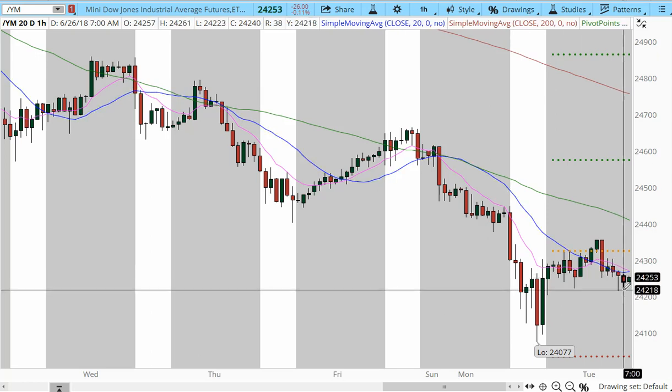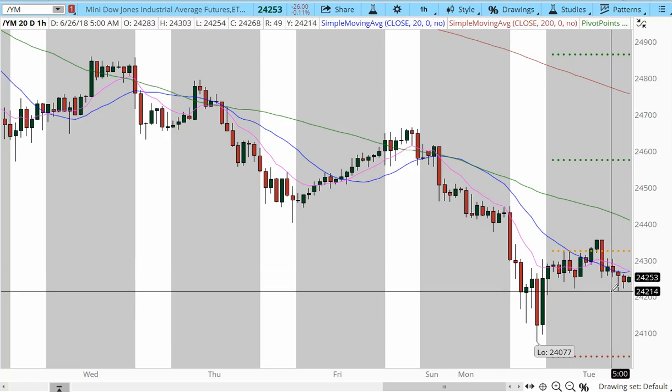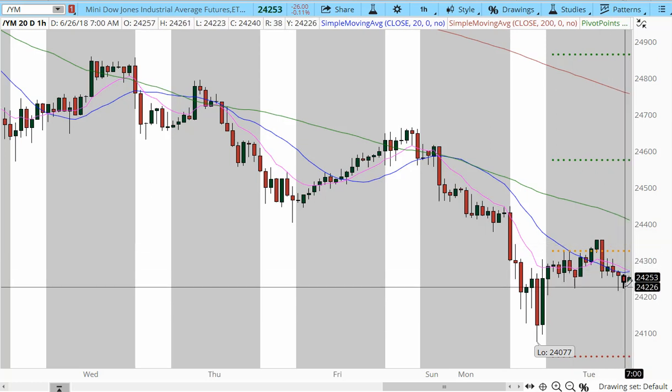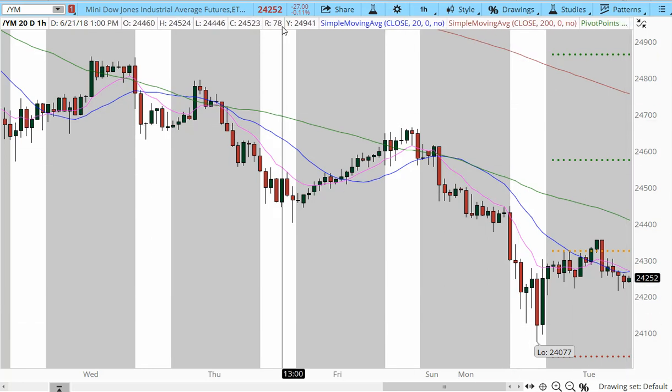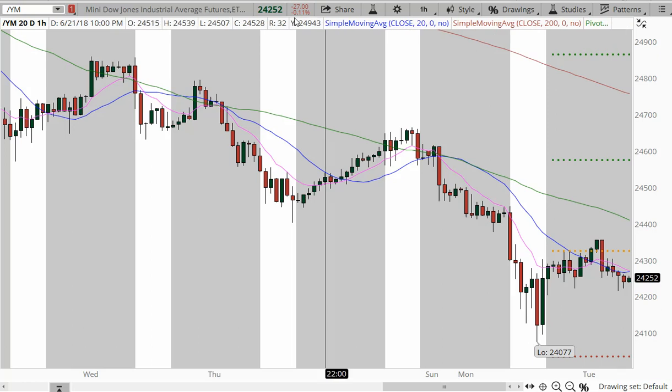So this is going to be key right here. We're pretty much setting up for a continuation higher. However, if we breach the 220, we will see a reversal going lower. As for yesterday, keep in mind, navigate a little bit more towards higher time frames, because the really small time frames are going to be extremely choppy.